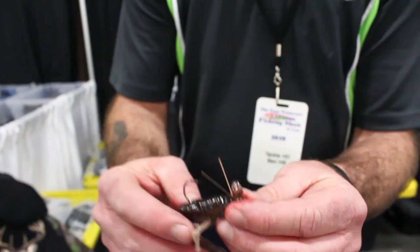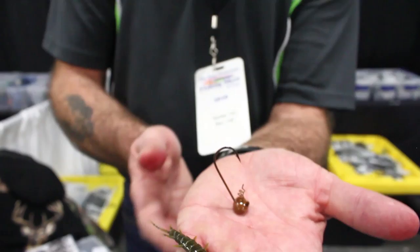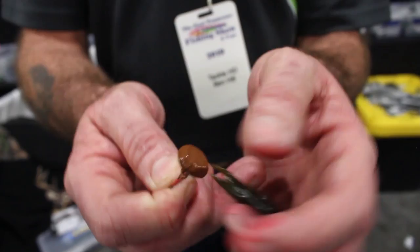Now we also have, we've had it out for about a month now, our HD Helgramite. We 3D laser scanned a Helgramite and made this bait a little longer for the action, which I'll show you here in a minute in the tank, but we paired it with our MF stand-up head. Same design as our stealth head, but it's on a stand-up head.